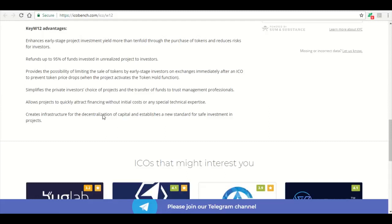But the key advantages of W12 is it enhances early stage protect investment yield more than tenfold through the purchase of tokens, and reduces the risks for investors because you are actually purchasing the W12 token itself. It offers refunds of up to 95% of funds invested in unreleased projects to investors, which is really good to see.